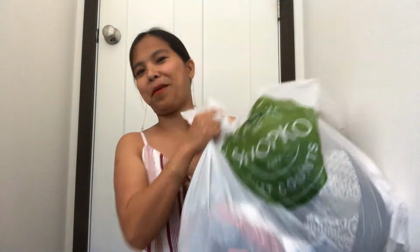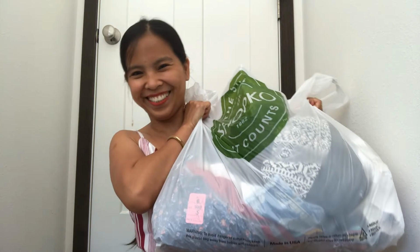I have a big pink bag, and another bag for all the DVDs. But I will show you first all the clothes that I got in Family Pathways thrift store in Lindstrom Branch. Let's do the athletic attire first. First one is the bralette.